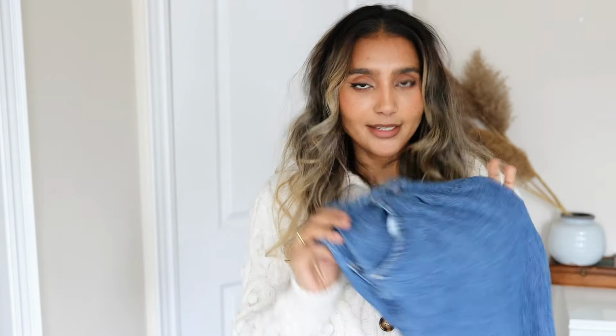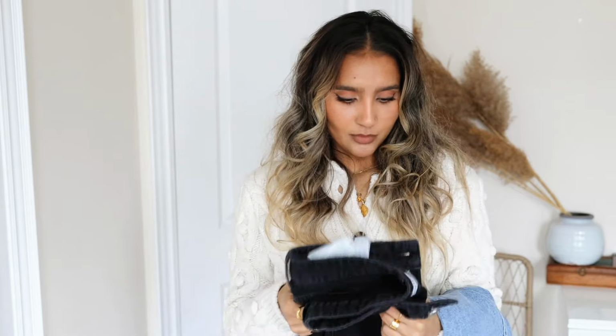I adore them, and I just think it's great quality. And yeah, I'm going to go on to my next item now. So the next pair of jeans are from Zara. I feel like I'm going back between Zara and Mango. I got the same jeans in 2 colors because I love them so much.